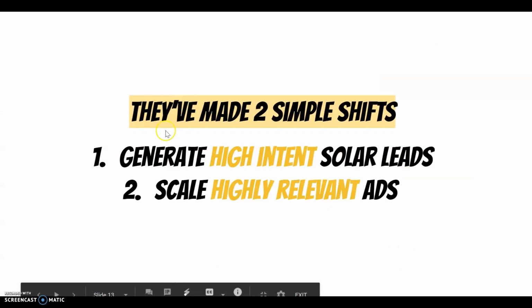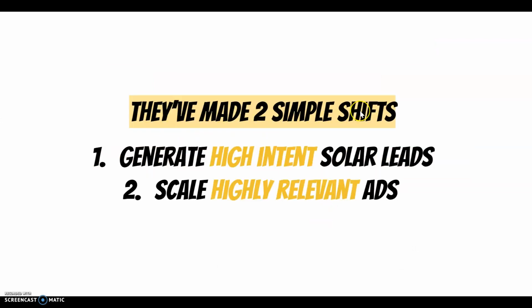They've made just two simple shifts. One is to generate high intent solar leads, and the second is to scale highly relevant ads. I'll go over number one, which is generate high intent solar leads.